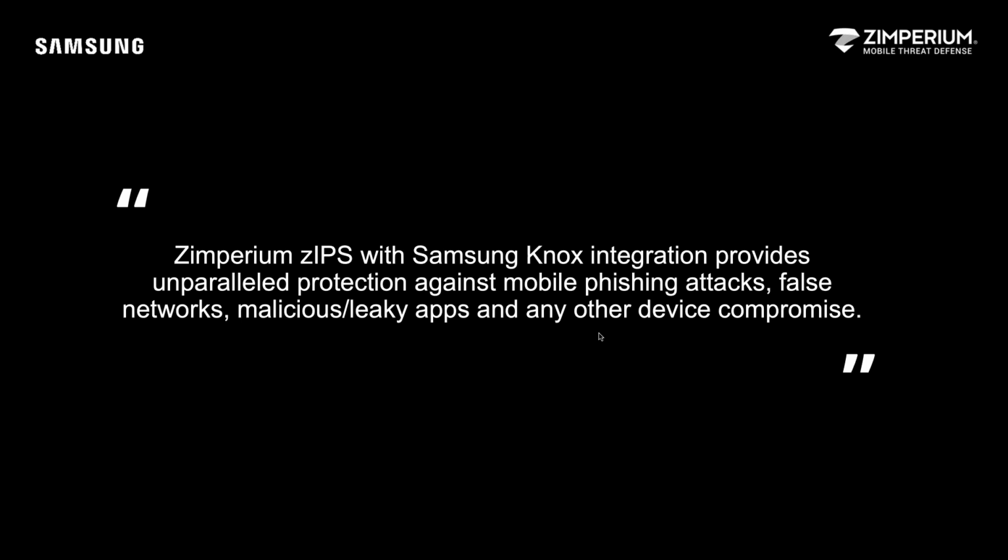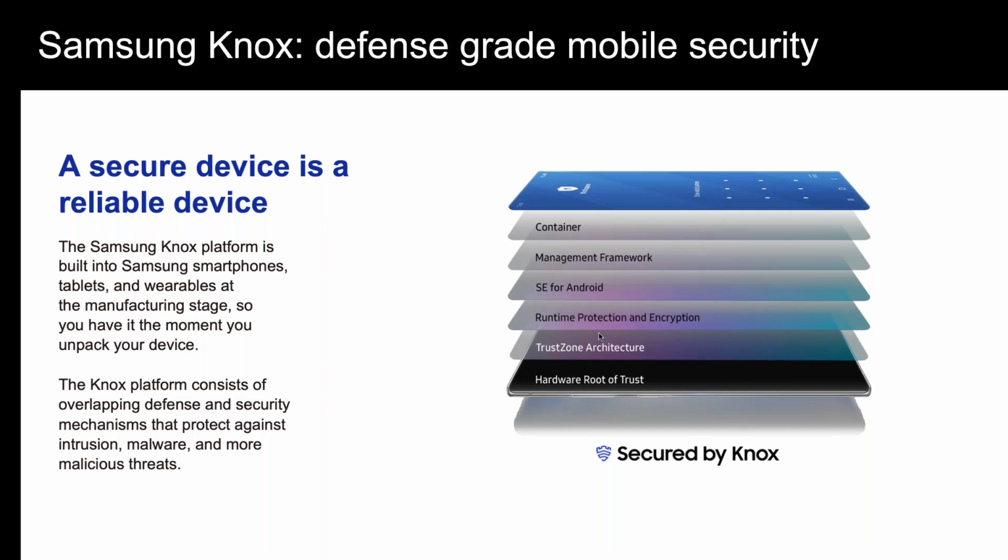So we're very excited on the Zimperium side to have had the opportunity to work very closely with Samsung on really bringing forward the capabilities that enterprises are requiring around securing and assuring mobile devices. So before I go into detail around how we at Zimperium are solving this problem, Nick, I think it would be great if you can baseline again for everyone the strength and the capabilities of the Knox platform.